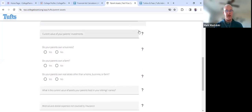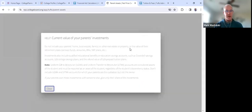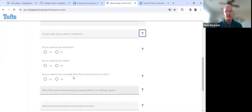Current value of parents' investments. Notice that investments in this case do include 529 savings plans. So that is where you would put in your 529 information, but this is not where you put in any real estate property or anything like that. If you have an UGMA or an UTMA, these are assets of the student, not of the parents, so those would not go in here. So I'm going to say their current investments are $50,000.